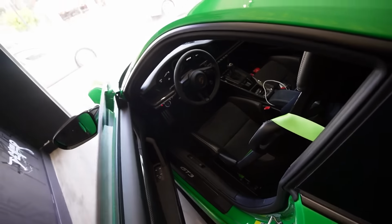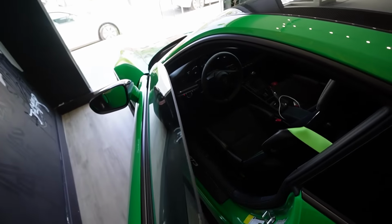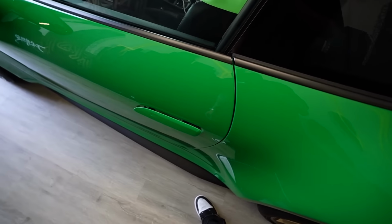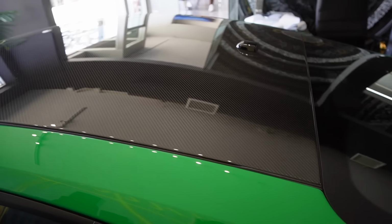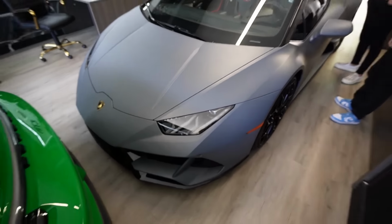I feel like the Lambo and the R8 look more supercar-ish, but you cannot beat the way this thing drives. Oh, I'm scared to close it. It's sick though. I like the roof. Badass. It's louder, but not really. This thing's nice too though.